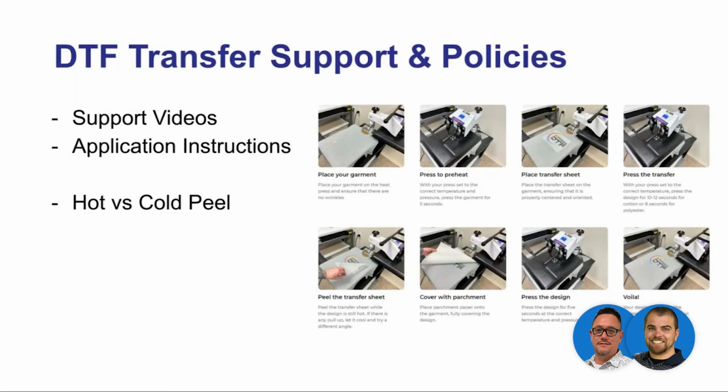Let them know, hey, you can hot peel this at this temperature on this material. You can cold peel it. I've hot and cold peeled a lot of DTF transfers. What we do in our shop is we hot peel onto poly at a very low temperature, because poly absorbs that ink very differently than cotton. To give ourselves peace of mind, we cold peel on cotton.